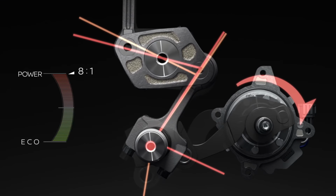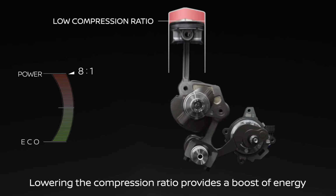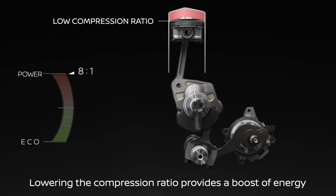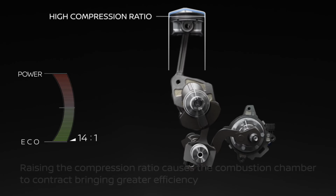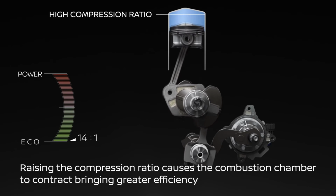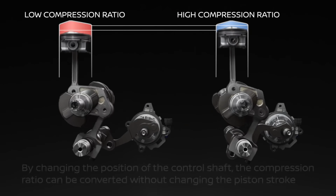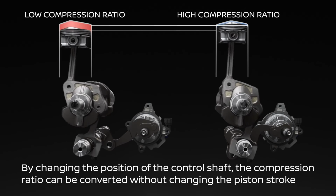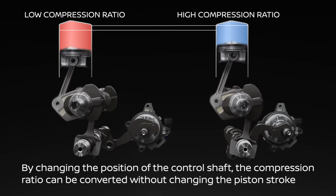And to stand out in this crowded segment, Infiniti gave the QX50 some really clever and innovative engine tech. Its 2-liter 4-cylinder has a variable compression ratio, hence the name VC Turbo. And aside from sounding great as a sales pitch to customers, of which probably 90% have absolutely no clue what variable compression ratio means, it can also have some real-world benefits, with can being the important word in this.